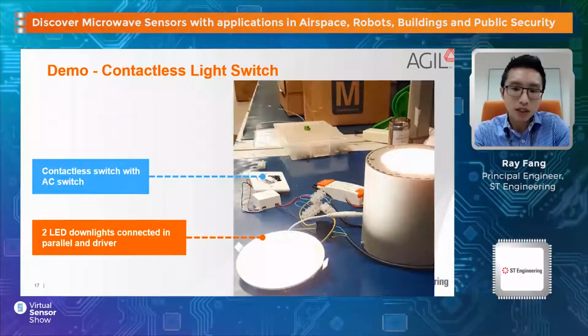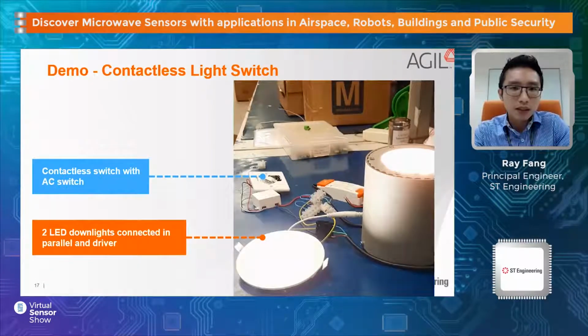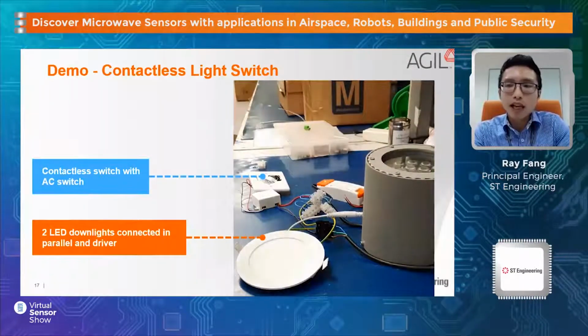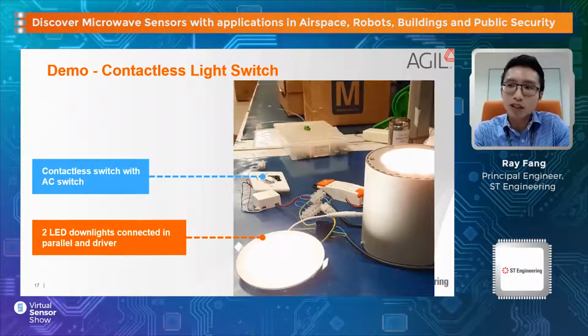So here you can see that the lights are turned on. And with another wave, it turns off the lights. We have also built in some intelligence to prevent people from switching the lights on and off in short periods of time.